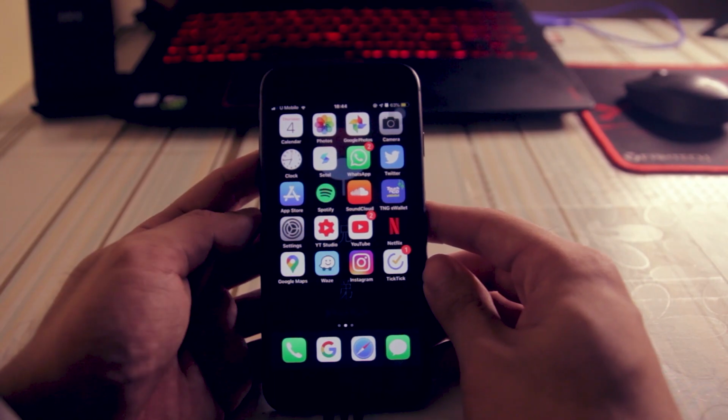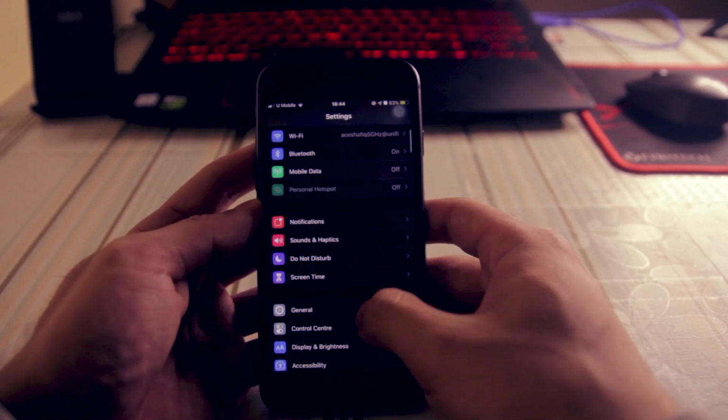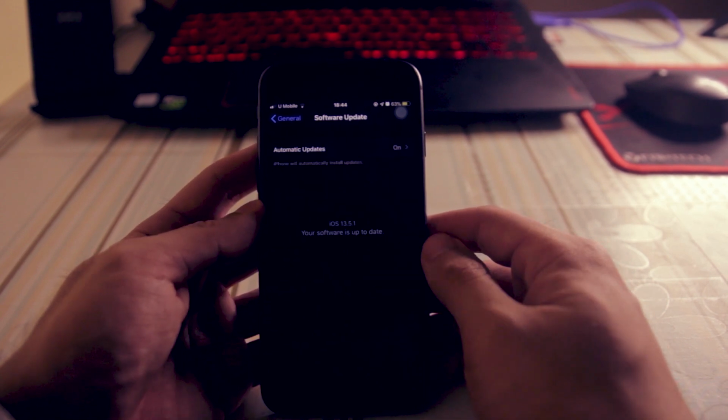If you want to check your update, just go to Settings, General, and Software Update. Like mine, I already updated to 13.5.1. So if you are not on the latest software update, I recommend updating to the latest software.